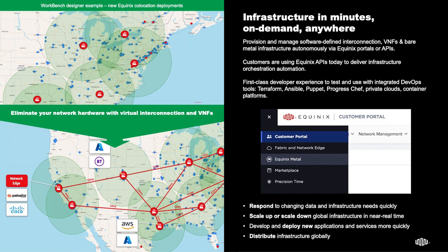So using these ways to deploy with virtual options on our platform obviously gives you a great deal of flexibility too. So you can respond to changing needs and scale up or scale down quickly. Taking everything into account, from quantifying the carbon footprints of your on-prem network equipment to moving from this on-prem to data center colocation and leveraging virtualization to start to eliminate your network hardware.